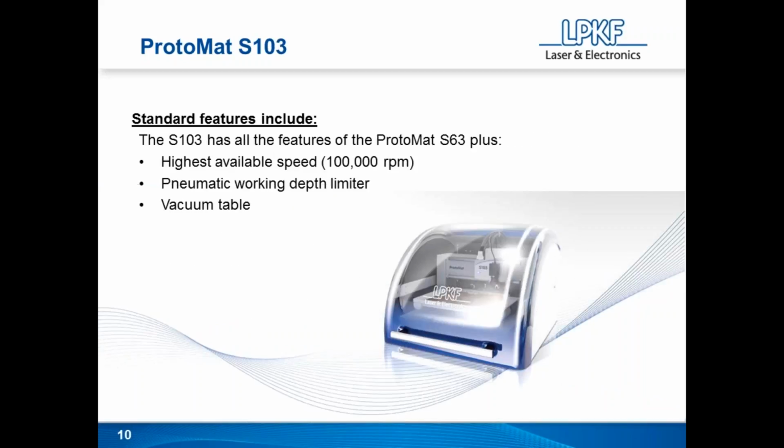The ProtoMat S103 is the most advanced model among the S-Series. The fully equipped system is suitable for almost all PCB prototyping applications. The S103 offers all of the features of the S63, plus the highest available 100,000 RPM spindle motor, pneumatic depth limiter, and offers a vacuum table as a standard feature.